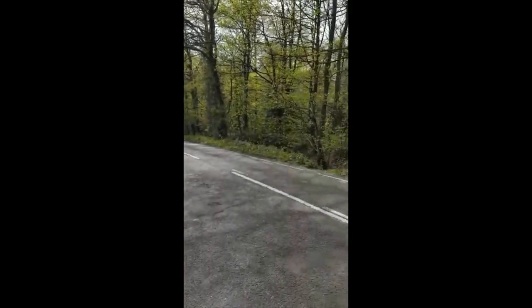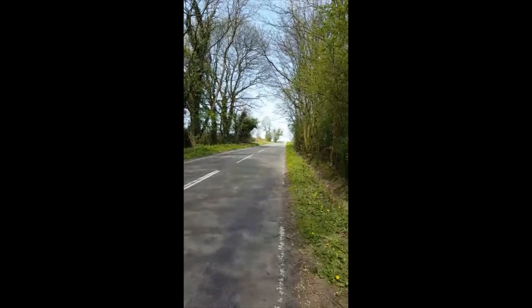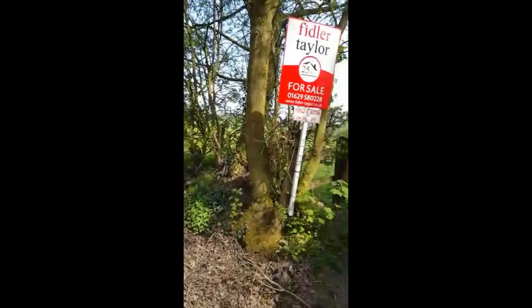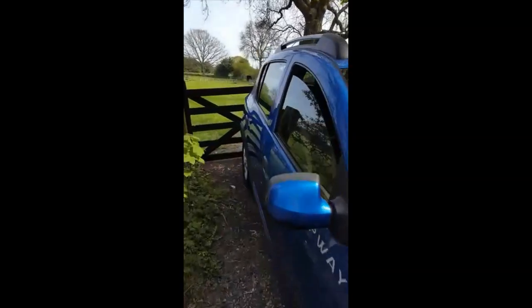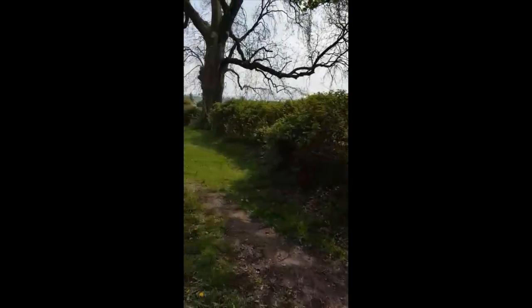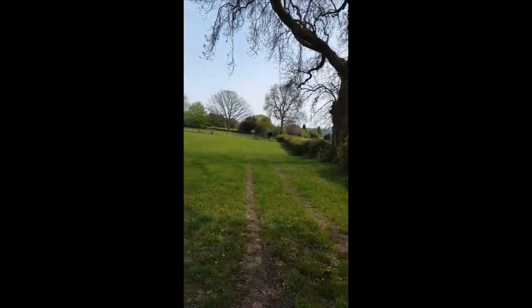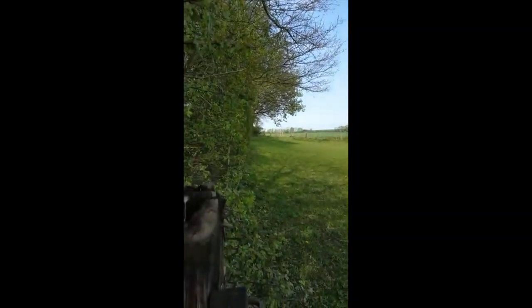I've spent a couple of years now looking around trying to find a piece of land that was suitable for use as an off-grid homestead or small holding type use, and that also was within the price range that I could actually afford without getting into massive debt. Finding land that fulfills both of those criteria is extremely difficult, and this is what I normally end up doing.